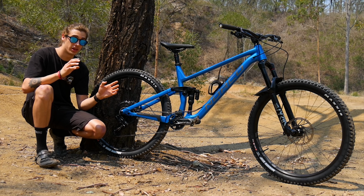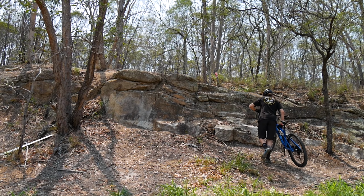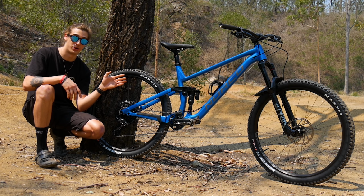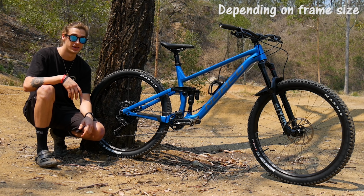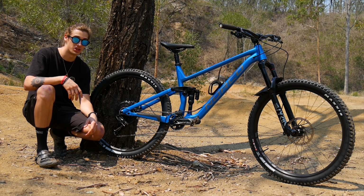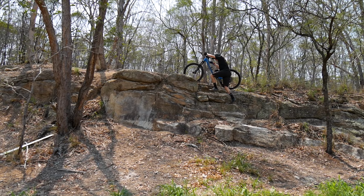So one of the other really drastic changes that they've made to the 2020 model is the seat angle. Now this is actually 4 degrees steeper than the previous model, bringing it to 77 to 78 degrees, which pretty much means that it's putting you in a lot more efficient climbing position, being that the front wheel is so far in front of you now on this longer travel sort of bike.